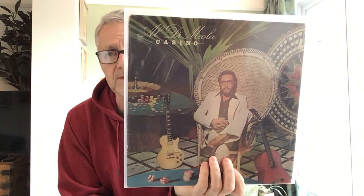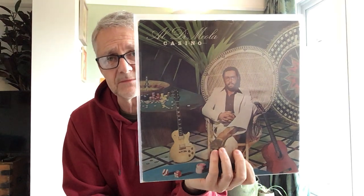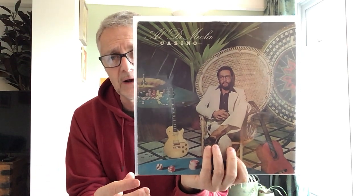But if you've heard Elegant Gypsy but you haven't heard much more about Al Di Meola, then I possibly would reach for this one, Casino. Tremendous album. Again, the guitar playing is just astonishing. It's really, really good. It's got some Latin feel to it, as well as that fusion feel, but brilliant album.